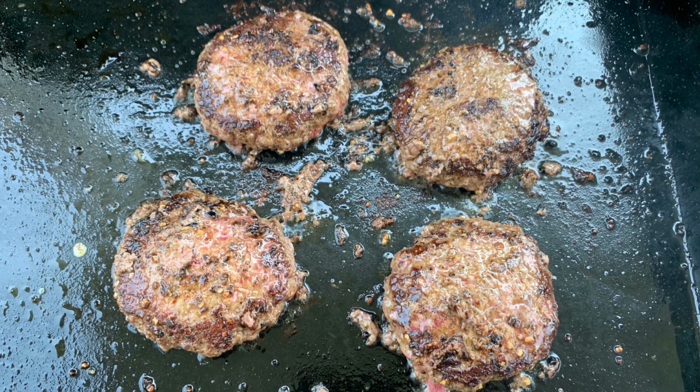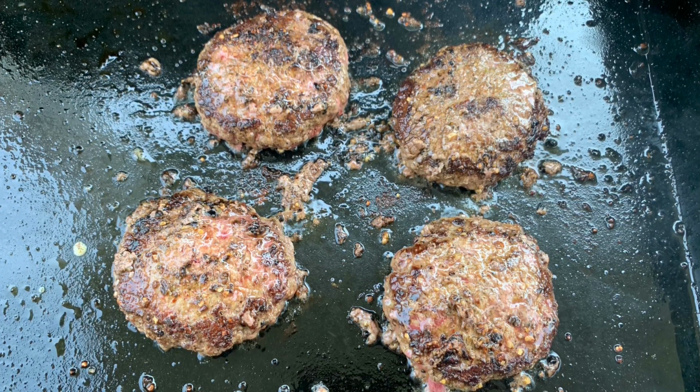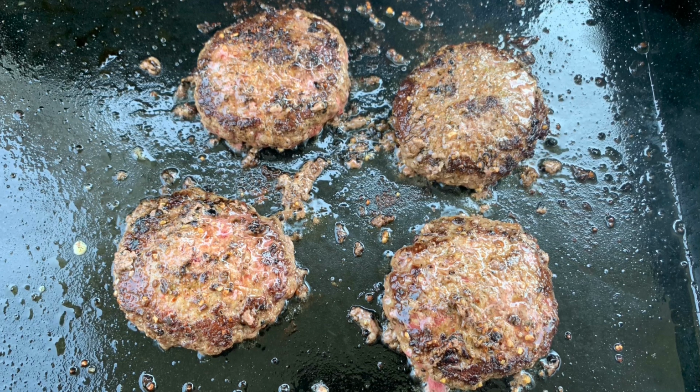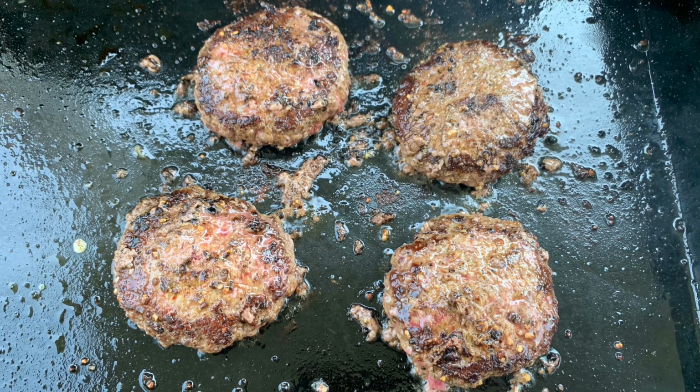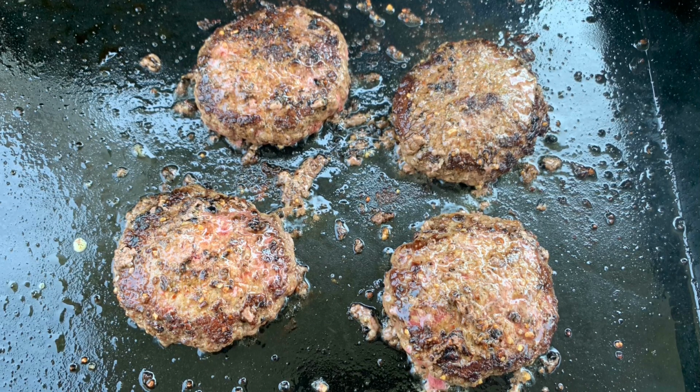And then while I was getting the condiments out for our burgers, I saw that we still had some of the blue cheese crumbles left over. And so I decided to add some of those to my husband's burger. Again, not a blue cheese fan, but he loved it.